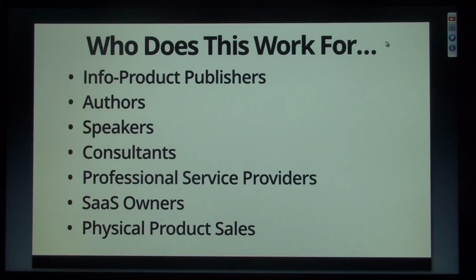The only individual that this does not work for is the individual who is simply brokering traffic. That means they're buying ads on some platform, whether it be Facebook, or they're doing solo email ads, and all they're doing is using an arbitrage method where they're sending traffic from their traffic source to an offer and hoping to make a profit. If that's any of you on here, this is not for you. Other than that, this is going to work like gangbusters for you.